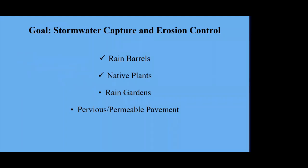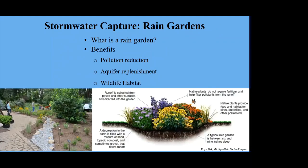The last topic I want to discuss very quickly is about capturing stormwater runoff. We already talked about rain barrels and native plants, so I'll just talk a tiny bit about rain gardens. These are shallow depressions in the landscape that are used to capture stormwater from your gutter downspout or sloped area. So you can see in this picture, it kind of has a bowl shape. It uses native plants, so you're getting that wildlife habitat as well. It filters the storm water. It helps replenish water in the aquifer.